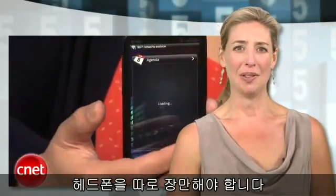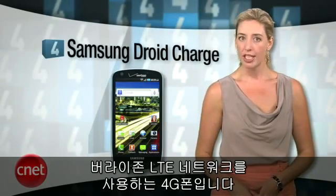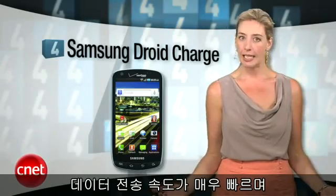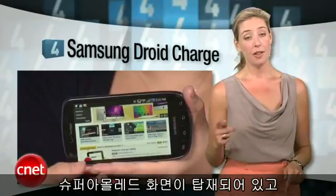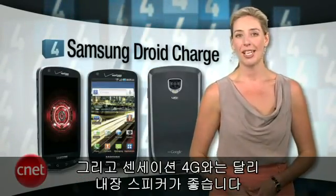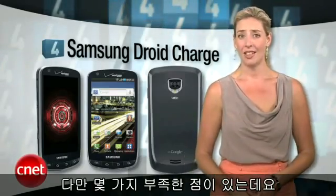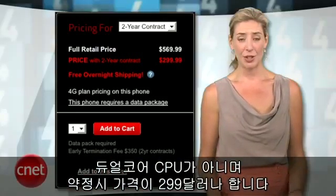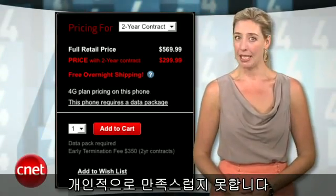Yeah, boo-hoo. In at number 4, you're checking out the Samsung Droid Charge, which is a 4G smartphone on the Verizon LTE network. So if you like your data fast and tasty, the Droid Charge delivers. The screen is hot, super AMOLED, and the battery life is actually pretty good for a 4G phone. And unlike the Sensation 4G, it has great built-in speakers. But that said, let me warn you off a little here. It's kind of ugly, it's not a dual-core phone, and it's $299 with contract. Me? I might keep looking.